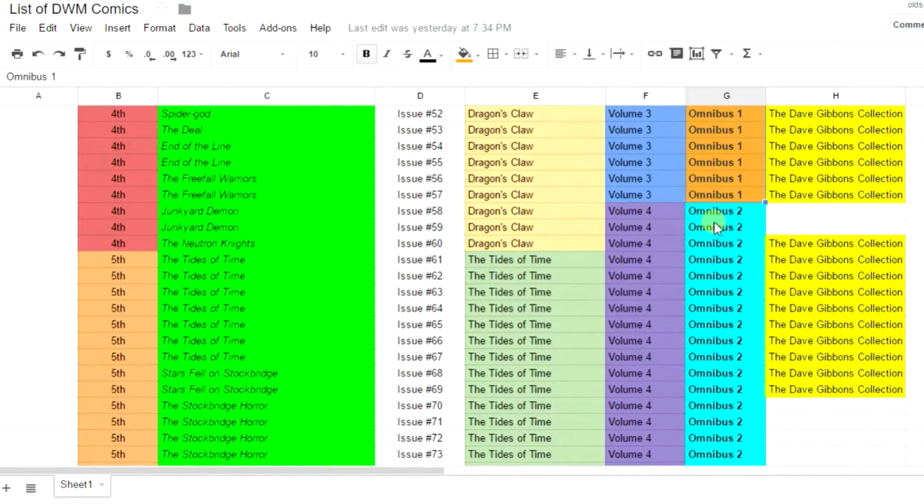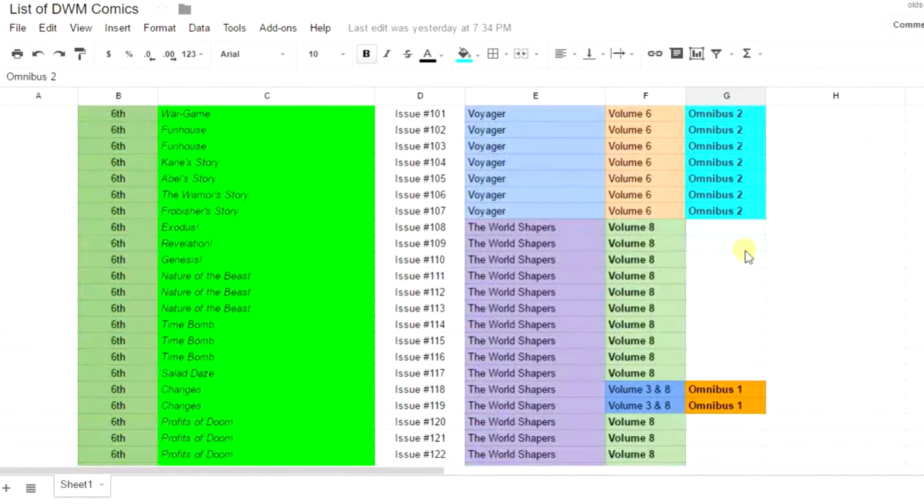With the omnibus, you get, like I said, issues 1 to 57. If you look at this, you can see that the 4th Doctor still has 3 extra issues of Doctor Who Dragon's Claw that are included in Doctor Who Omnibus Volume 2. If you're looking to collect all of the comics, I definitely get both of these omnibuses because they collect all the way up to issue number 107.